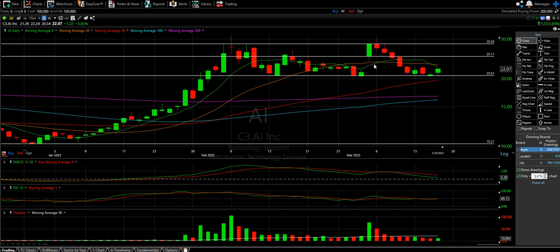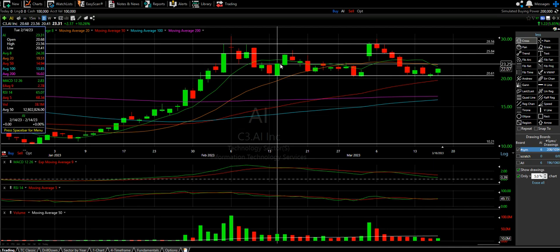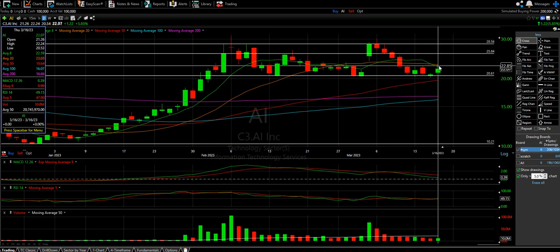From there, I'll do that. I'll give you the top of this, but I care more about the top of this one now. You can probably draw something on this, but look, that's pretty much where the 20 moving average is, right? So that 23 range is for sure going to be tough.